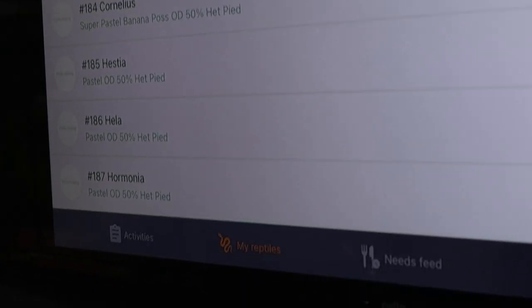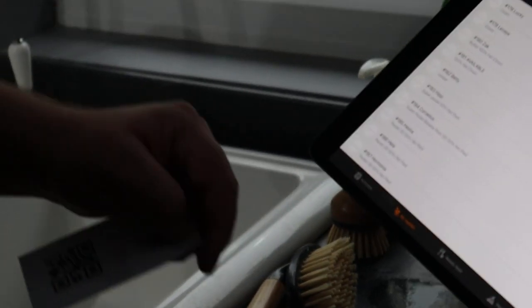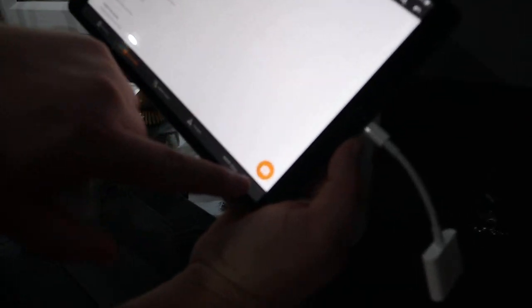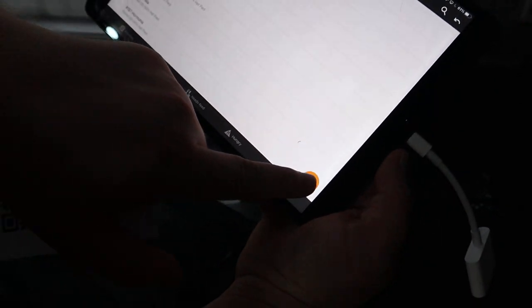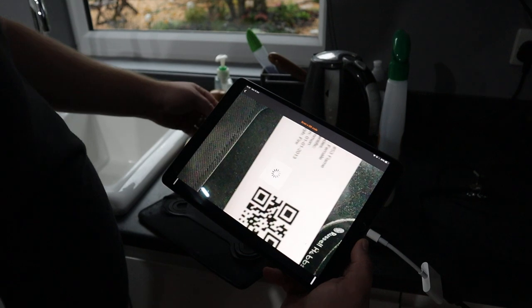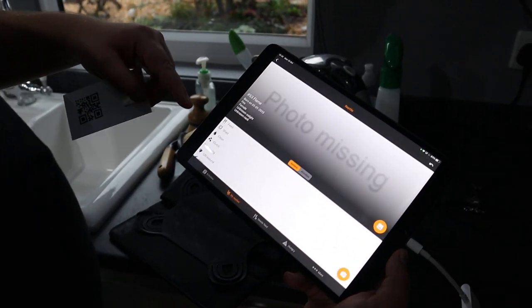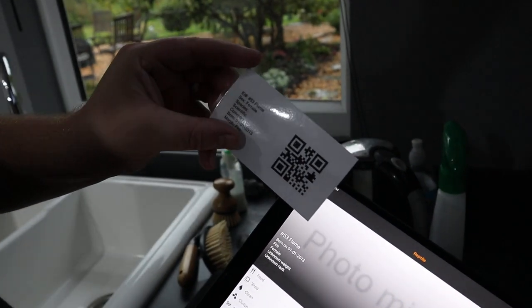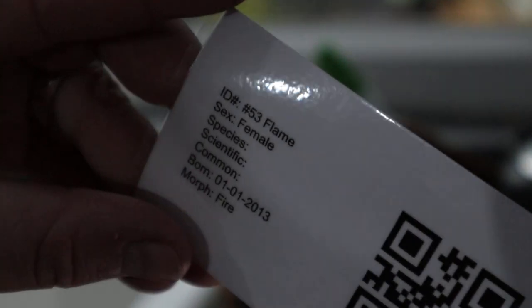Okay, so it works better with a phone, but it does work with iPads as well. As you can see on the software, there's a little circle here with a camera. You click that button and it opens up the camera. You then scan the QR code and it takes you to the snake. So this is number 53 Flame, as you can see there. Let's have a look. I'm going to zoom in on that.